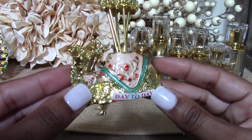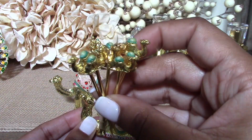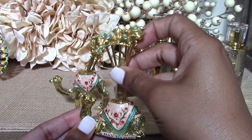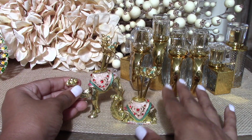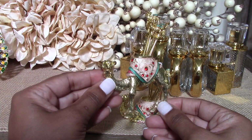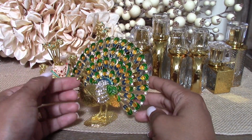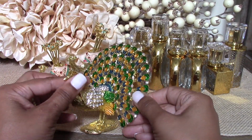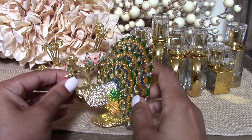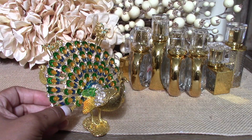So it's camel here, and you have all of the little appetizer picks, and they're little camels on the top of the picks. You have one camel that's lying down, and then you have this one here that's standing up. I think that'll be cute on a little buffet. I also picked up this beautiful peacock. It opens. I don't know what you would actually put in there, but it's just really nice. My mother loves peacocks, so I picked this little souvenir up for her.